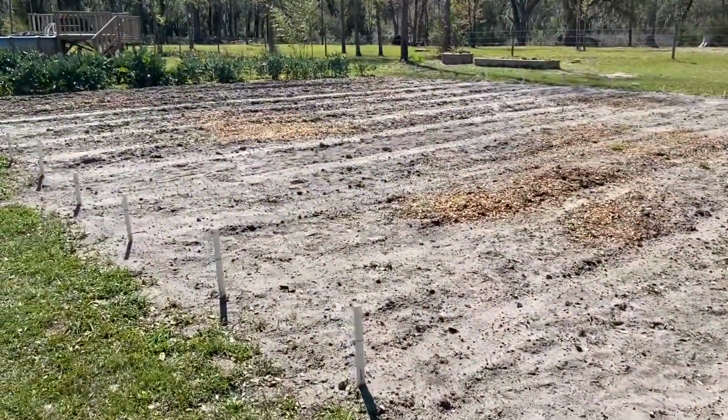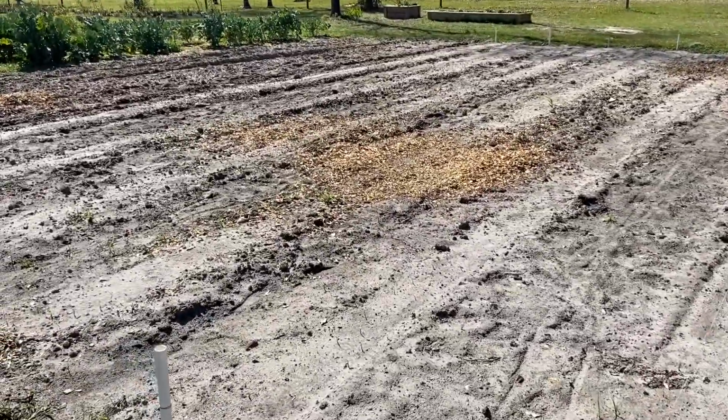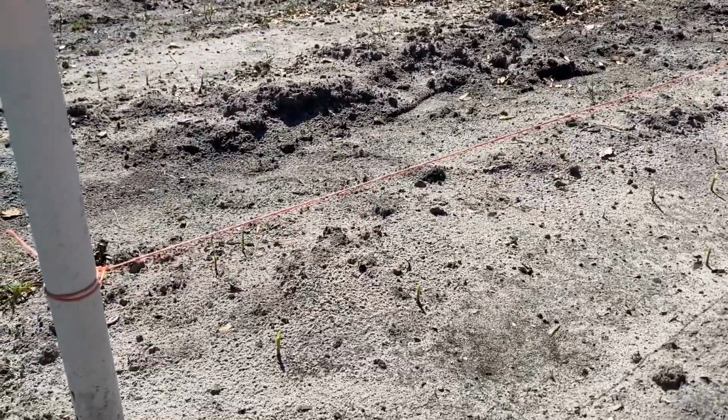We do have most of our garden planted. It is a little bit early, but you kind of have to do that here in northern Florida, because once spring gets here, we pretty much jump from our winter time straight into summer.